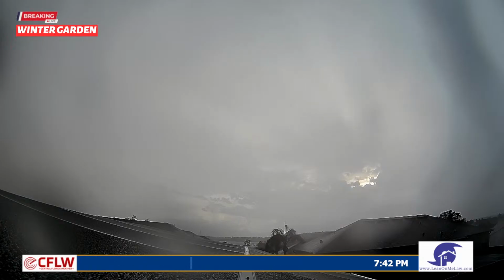Live look outside to Winter Garden. Again, sheets of rain there. This camera has avoided some of the heaviest thunderstorms. They've been a little bit east and north of this camera, but still a nice deluge, very gusty winds. And that's what we've seen through most of the western sides of Orange County here late on this Tuesday.